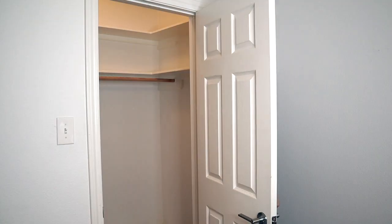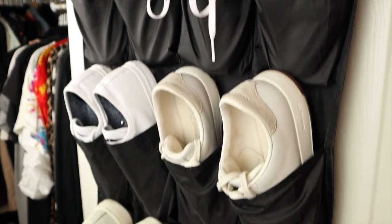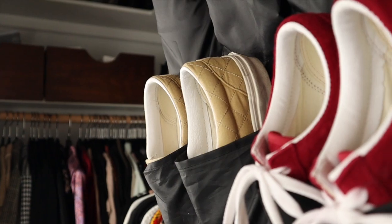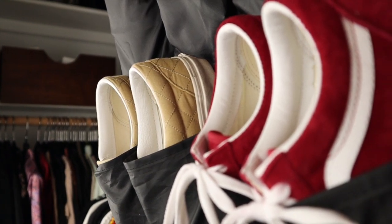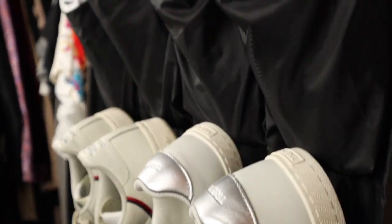On the back of the closet door, I used just a really cheap IKEA shoe hanger. It's like a little shoe organizer. I think they're like $4 or $5. Very inexpensive and very versatile. You can put scarves in it, you can put socks in it. I decided to put all my sneakers in one place.